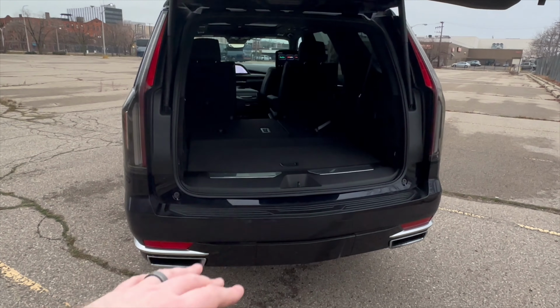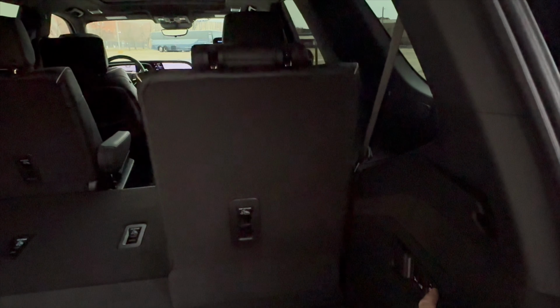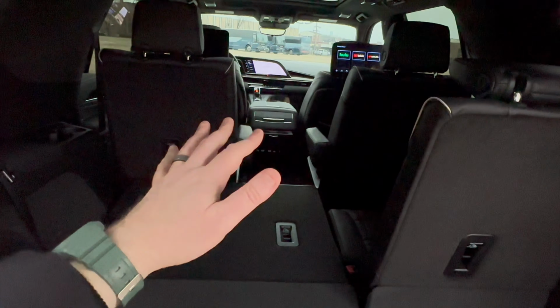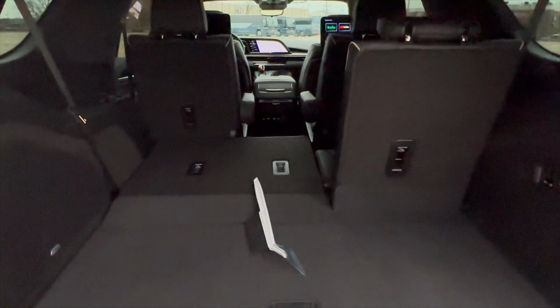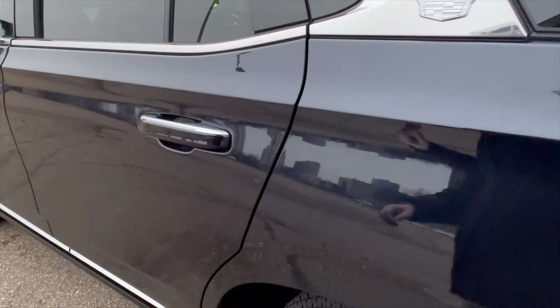So I've got the third row, second row down, I should say, not third row. But anyways, it's all power. Let me move this here. I think I might not be able to move this up right now just because the, oh, there we go. So power up, power down on both of these. You can actually do those power down as well. The only thing is to put them back up, because it's a safety feature, you do have to put it up on your own so it'll actually lock, all right? So kind of a cool feature there. Heading around the back, inside back, let's have a look at some of the things here.